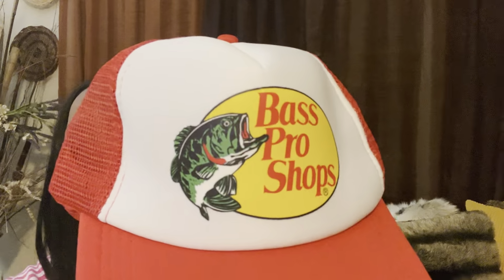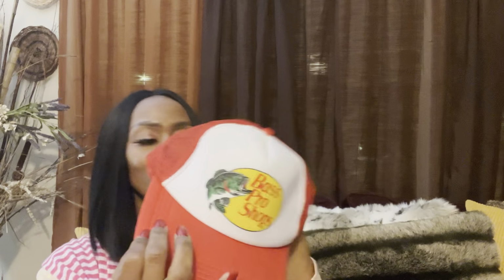Okay, so this one just says Bass Pro Shops. So I got that one. Yeah. So those are the three that I got this time. So yeah, those are cute, y'all. So if you like wearing hats, then check out TEMU. They got some really, really nice hats.